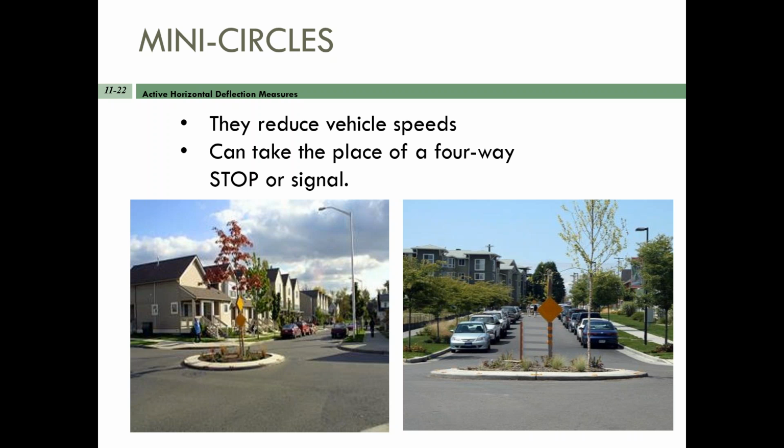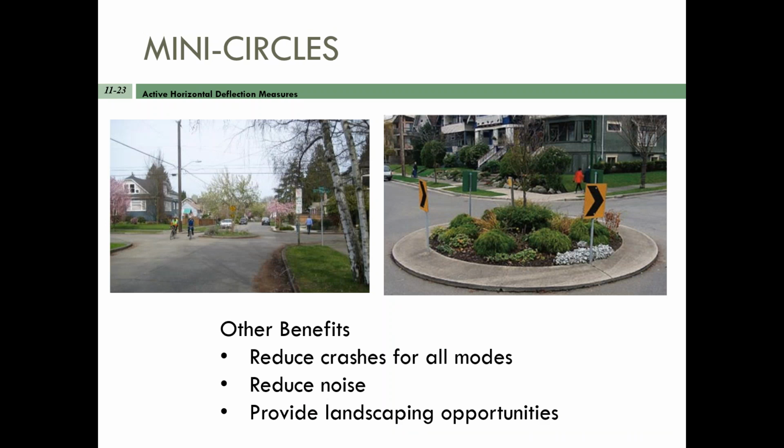Hey, Pete, this is Dan. Jump in here, but if you were trying to talk an agency into taking a four-way stop, and instead you may be using one of these neighborhood traffic circles, what sort of arguments would you make for this design as opposed to a four-way stop?